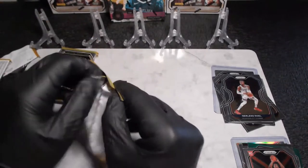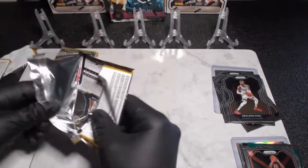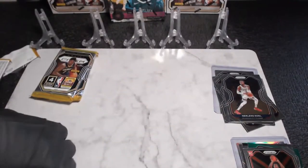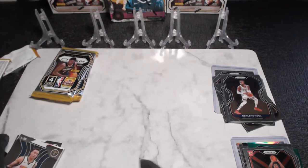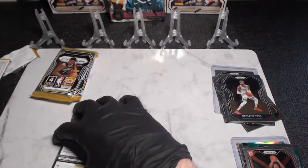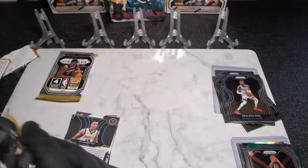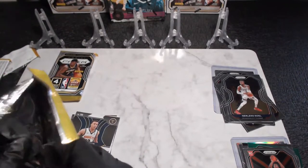Let's get the next three packs ripping and rolling. We got a lot of boxes to get through tonight. Once again, thank you guys for joining us. Stack these up. Trying to do it with the gloves to keep my greasy fingers off of y'all's cards.